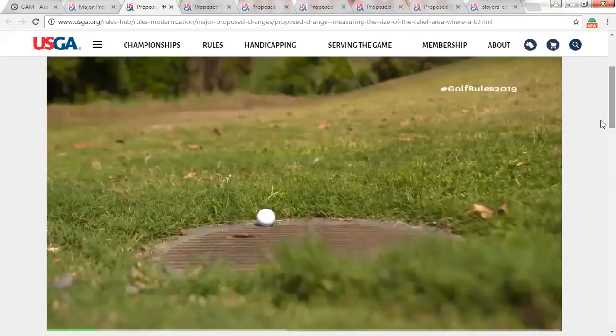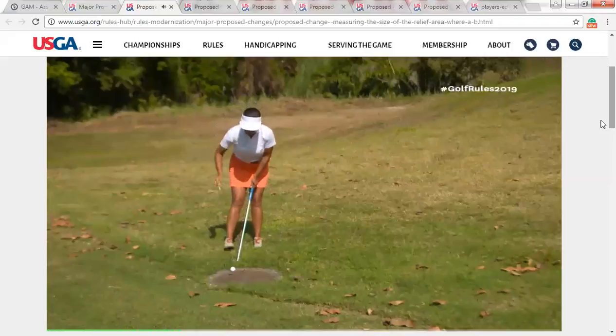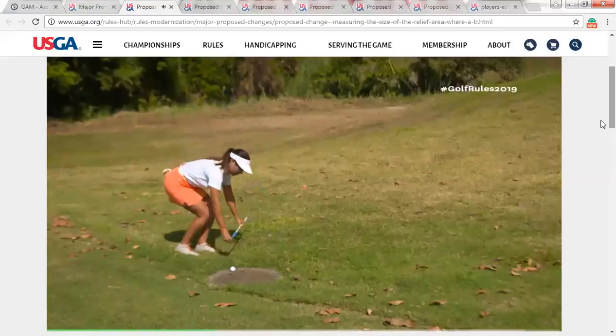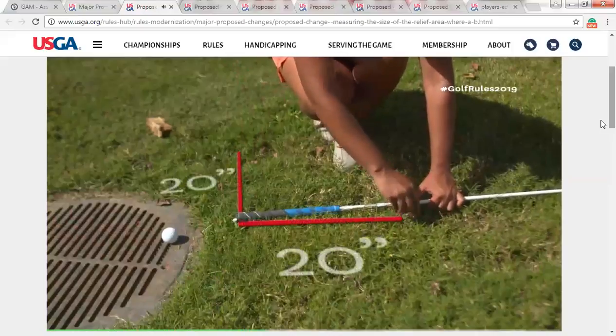It says here, when you take relief, for example, from an immovable obstruction, you should follow the steps demonstrated by this plan. Determine the nearest point where you no longer have interference. Starting at that point, measure or estimate a 20-inch relief area that is not nearer the hole.